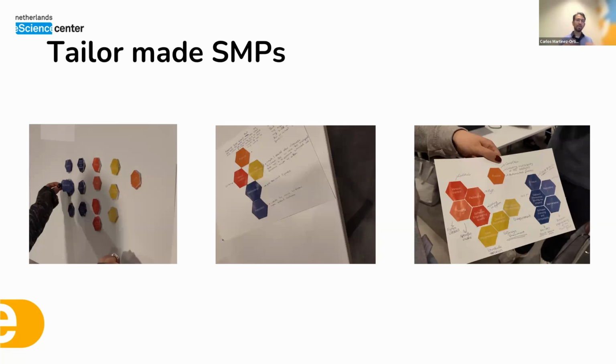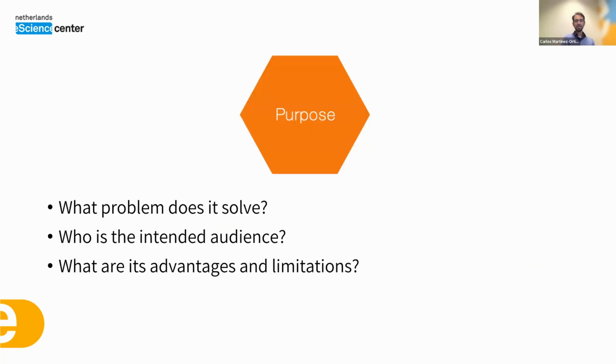So I'll go a little bit into the requirements just so you know what is in our guidelines. And as I mentioned, purpose is where we usually think it's a good starting point to think about what's the purpose of your software, and it's a category that we think stands on its own. So you should start by thinking, what problem does your software solve? Who's the intended audience of your software? And what are the advantages and limitations of your software?